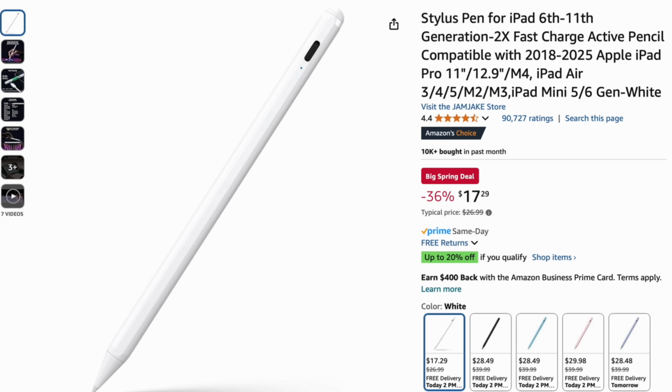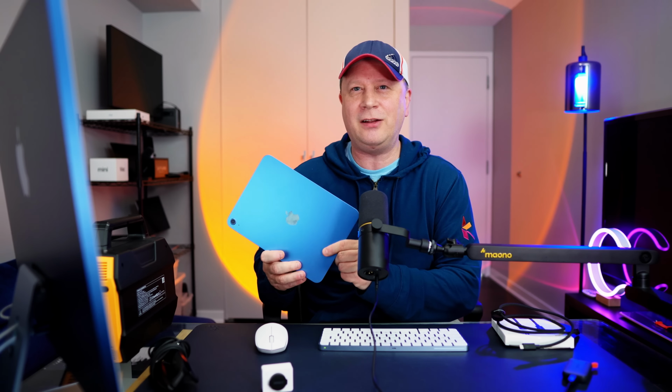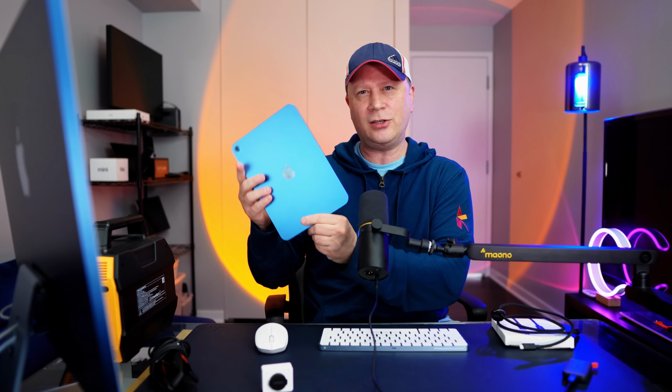All right, the next one over here I actually have, and I couldn't find it, but I recommend this as well. This is the stylus pen, basically. And it's $17.29. It's for the iPad 6 to the 11th generation, so the newest 11th gen. Hold on, which I actually have sitting right here. So this is the newest 11th gen right there, and I just got it actually, and it's really good for the price. I'm gonna throw that over there.